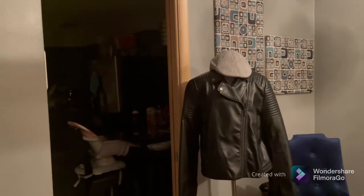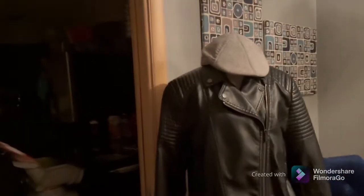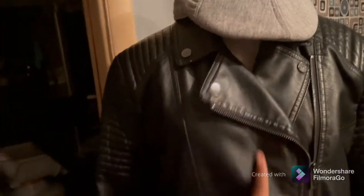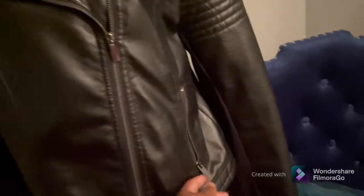So, yeah, this is my last option, and I like this too, because as you can see how it zips up. It don't zip straight up and down the way they made it. They kind of made the zipper on a slant. Then it also has the pockets where you can zip up. I can't do it because I'm holding my phone, but you can zip the pockets up. And then you can open it, wear it open.